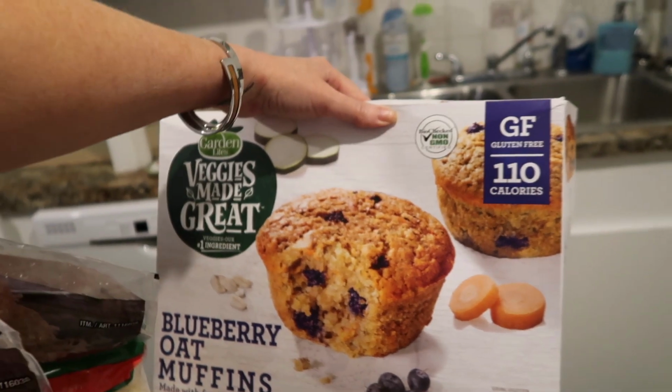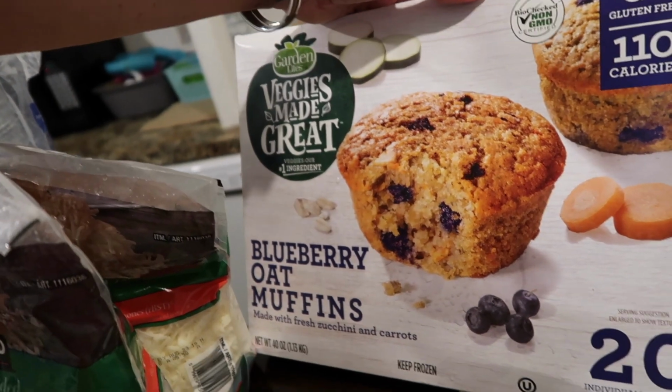Almost every single thing we got today would be considered keto, except one thing of muffins for our daughter. And that's just the blueberry oat muffins with fresh zucchini and carrot. I love these for an easy breakfast or snack item for her.